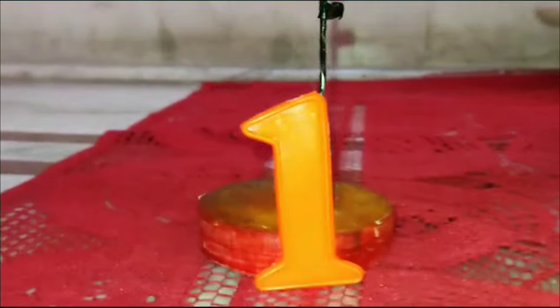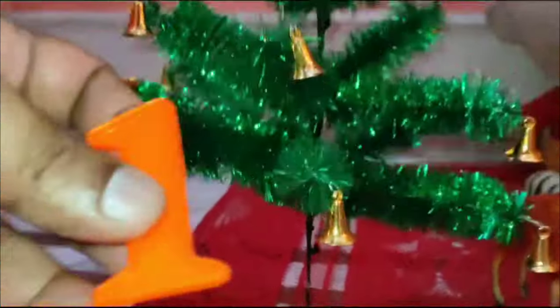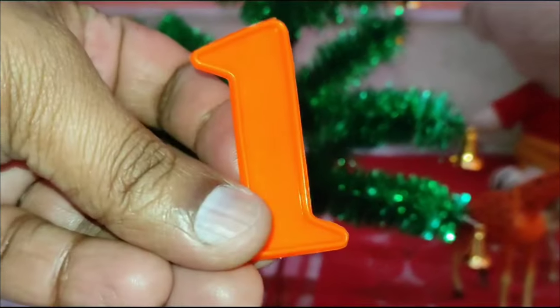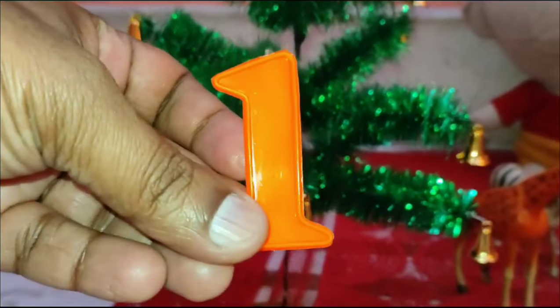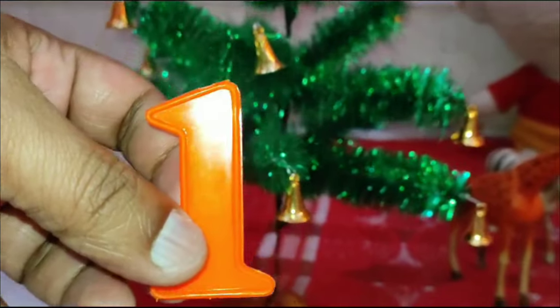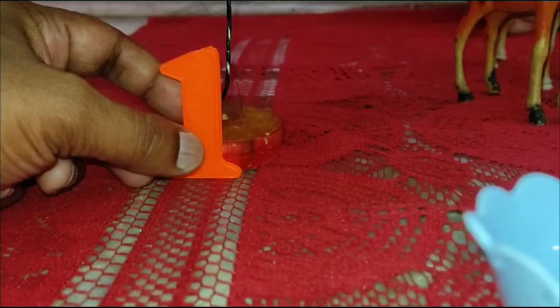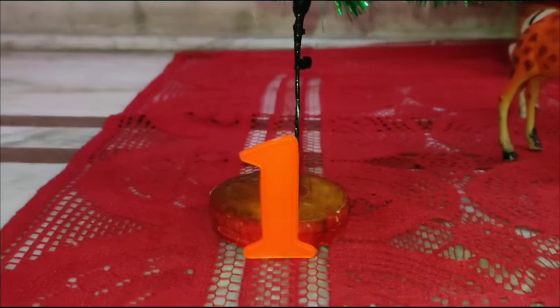Okay, so this is the number 1, resting under the Christmas tree. This is number 1. Say with me. Number 1. This is number 1. Let me put it back. Keep on resting, number 1.